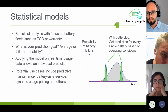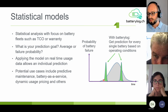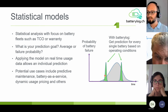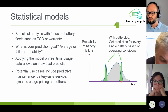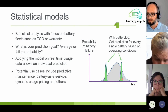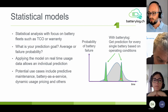If you then apply this statistical model on a single battery, or the history of a single battery, you can get a much narrower prediction of the failure. So you take the same model and you apply it to a battery that has seen quite harsh environments. You might need to replace it after, let's say, 5 years. And if you take a battery that had more relaxed conditions, maybe lower temperatures, lower use, this battery you can use for, let's say, 12 years. That's the main advantage you get. If you use this with real-time data, you get an idea when to replace the battery.